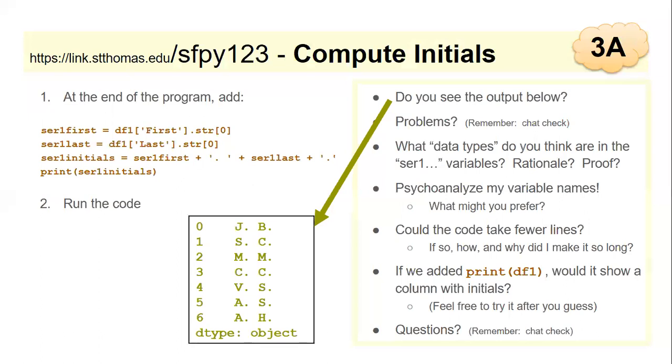So that's one nice thing about programming languages, is that unlike with Excel formulas, you get to checkpoint your work. So if we added print and then the original data frame that we were pulling all this data from and constructing the initials from, do you think that it would be any different yet? Would it actually have a column with initials? You're saying no. Anybody want to say yes?